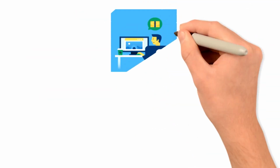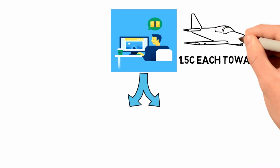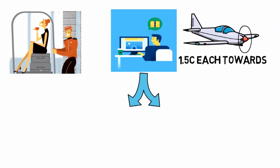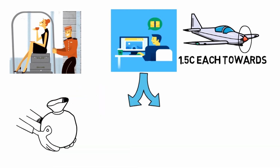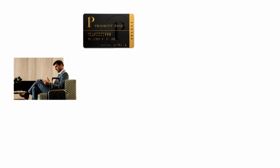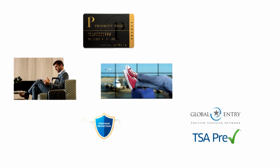While there are a few different ways to use Chase points, there are usually 2 options to get the best value. Points are worth 1.5 cents each towards travel booked through Chase, but can also be transferred to a number of frequent flyer and hotel loyalty programs. Typically, this gets you the most value for your points. Benefits include access to airport lounges through the Priority Pass network, trip delay coverage, purchase protection, a Global Entry or TSA PreCheck credit, and car rental primary coverage.